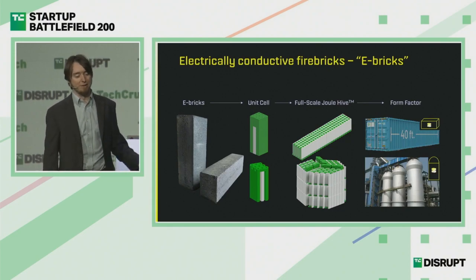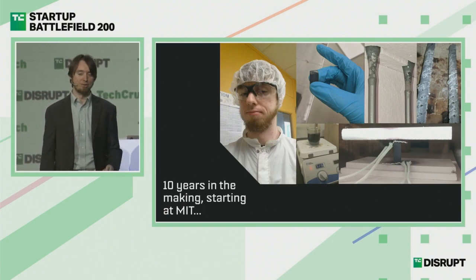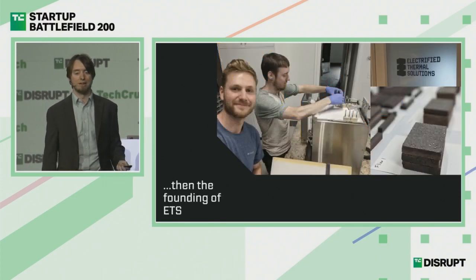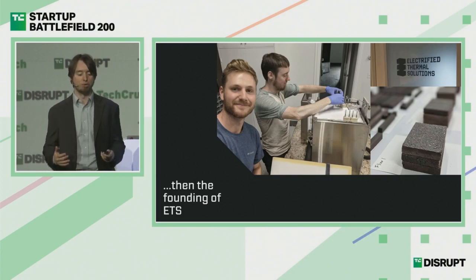So this invention was roughly 10 years in the making, mostly during my time at MIT. You can see me very cheery here doing some lab work. It had humble beginnings in the wet chem lab, but ultimately I got to meet my co-founder, Dr. Joey Cable out of UC Berkeley, who can't be here today because he's expecting his first child soon. But we got to work at it building out ETS and working with mature materials from real fire brick companies.